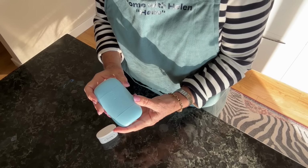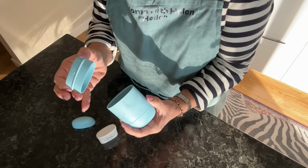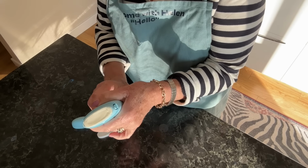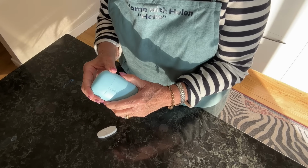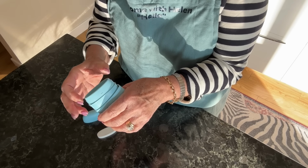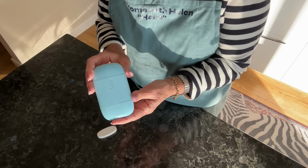Putting the refills in couldn't be easier. You just squeeze gently, take that piece off, squeeze gently, take that piece out, take the lid off, pop the actual deodorant in the case, pop that back on. Lots of popping going on. There, it's ready to go, ready to rock and roll. Truly couldn't be easier. And when it's finished, you just take this off, take that out and pop it into your compost or your food recycling, and it's good to go. It's brilliant.